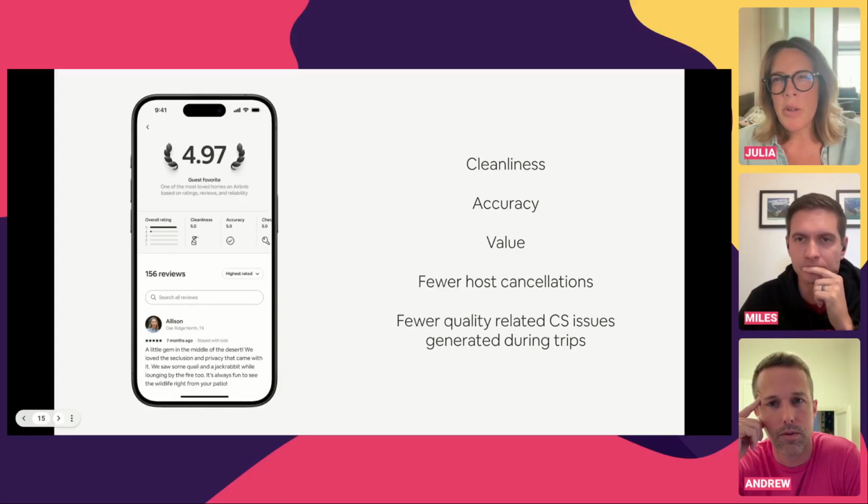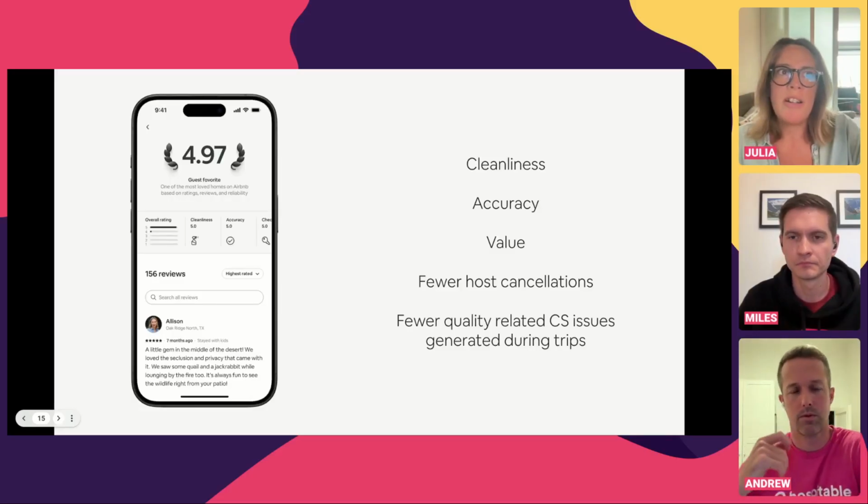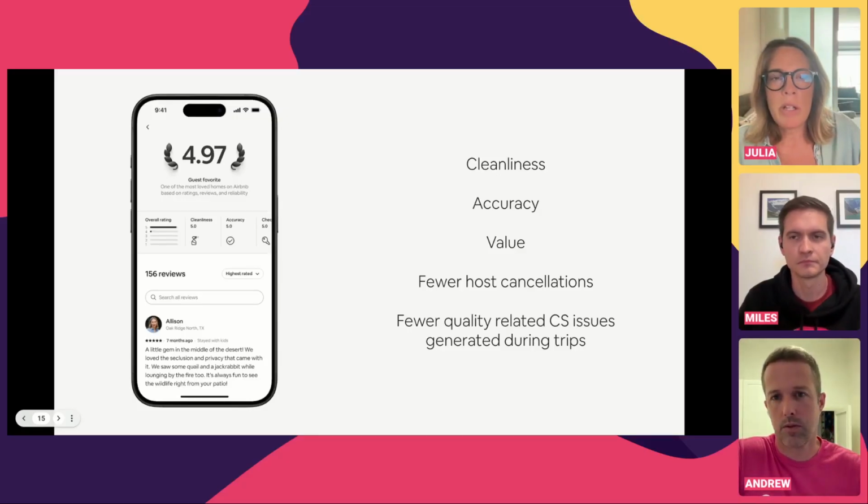So again, I don't have insight exactly into your specific use case, but these are the 5 factors that are considered when determining whether or not a listing is a guest favorite. So if there's opportunity to work on specifically those 3 quality categories for your listings, definitely recommend doing that because I think those can be really critical to helping you enter into that guest favorite category.